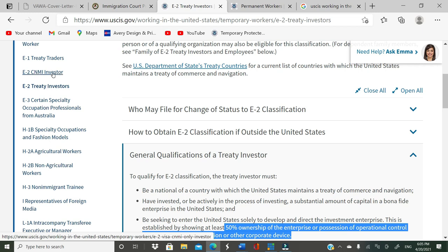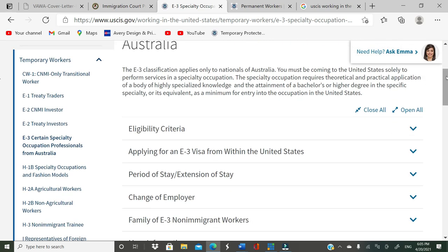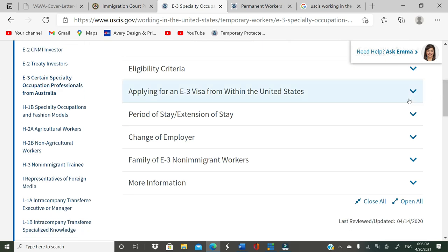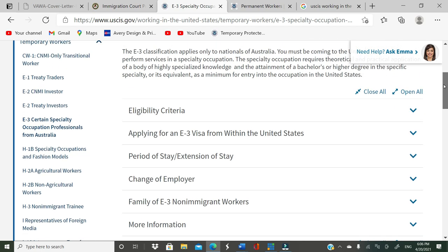You can go ahead and click on this to learn more, but I'm focusing on something that's really common, that most people use. Okay, and then we have this one, the E3, certain specialty occupation for professionals from Australia. This is specific for people from Australia. So if you're from Australia, just try to find out whether you qualify for this visa.